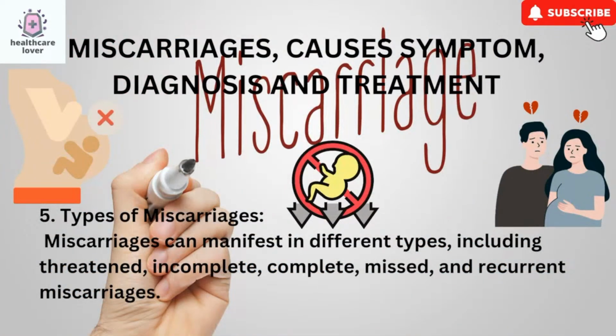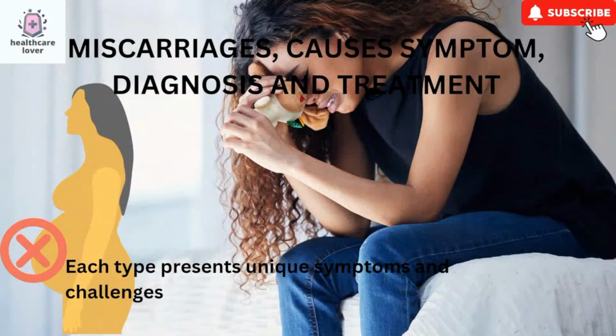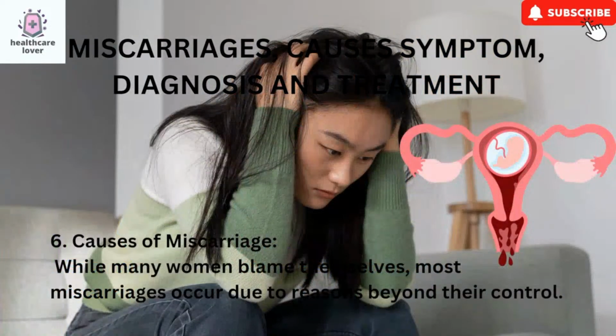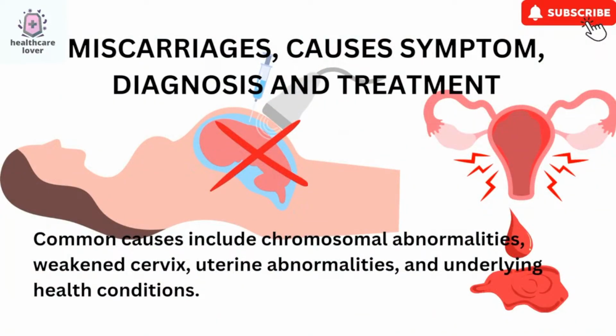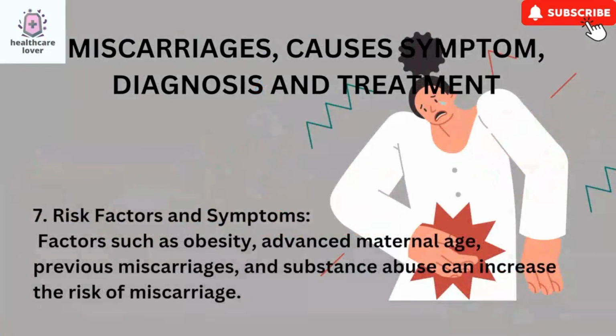5. Types of miscarriages. Miscarriages can manifest in different types, including threatened, incomplete, complete, missed, and recurrent miscarriages. Each type presents unique symptoms and challenges. 6. Causes of miscarriage. While many women blame themselves, most miscarriages occur due to reasons beyond their control. Common causes include chromosomal abnormalities, weakened cervix, uterine abnormalities, and underlying health conditions.